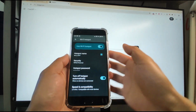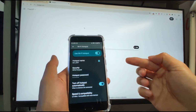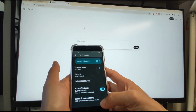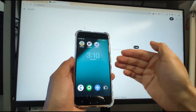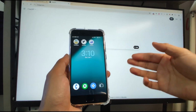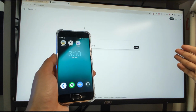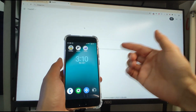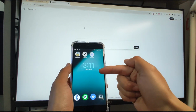Okay, so how can we realize this function? We can flash LineageOS, using our PC to flash LineageOS onto our Xiaomi phone. But before you flash your phone, we need to unlock your Xiaomi phone. For how to unlock your Xiaomi phone, I will put the video link down below in the video description for your reference. In my other video, at the beginning, you will see how to unlock your Xiaomi phone. After finishing the unlock, we can flash LineageOS onto our Xiaomi phone.